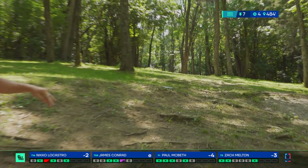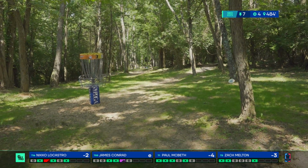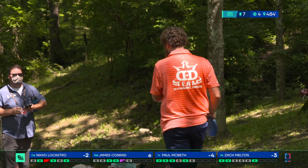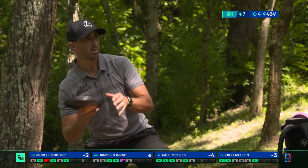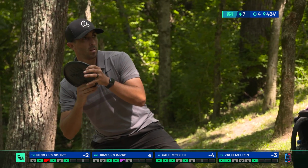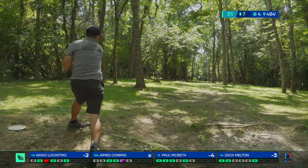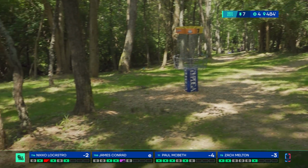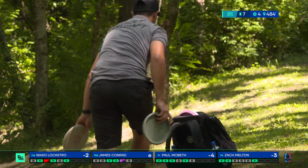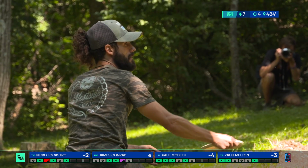Melton, look at that forehand, just inches off the ground, navigating the fairway exquisitely. He's going to have a short birdie putt. Now McBeth going with the forehand. He's going with a zone. This is a long carry for a zone. But I guess it's not. All right. Well, that made that look easy.